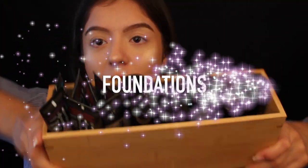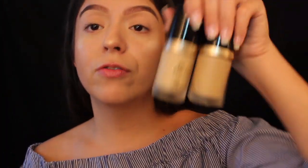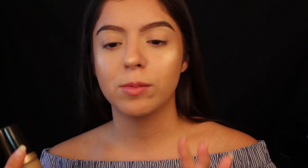Over here, I have all of my foundation. Too Faced Born This Way, this is my go-to. Like, I will not switch to anything. My face is really oily, so I have to pick a foundation that's really good on me. It has to be like, really picky. Vanilla's my normal, when I'm a little bit tan, barely, light beige.